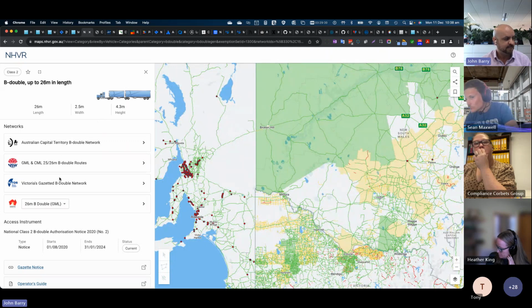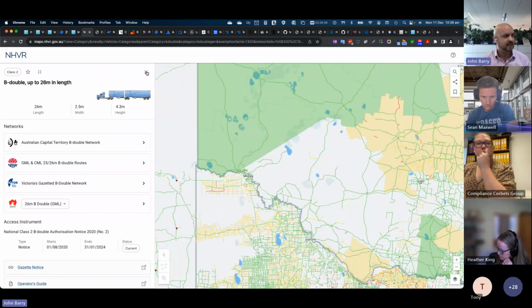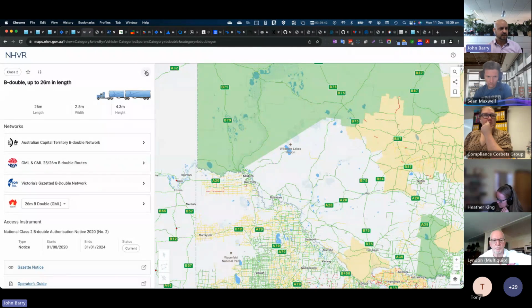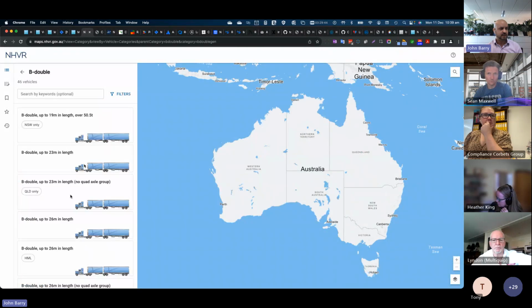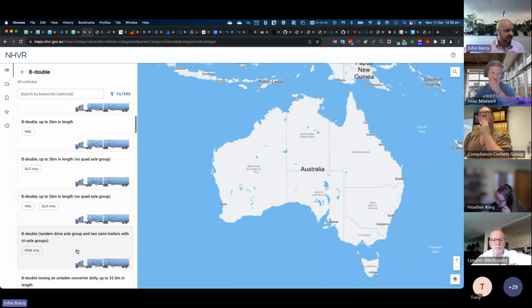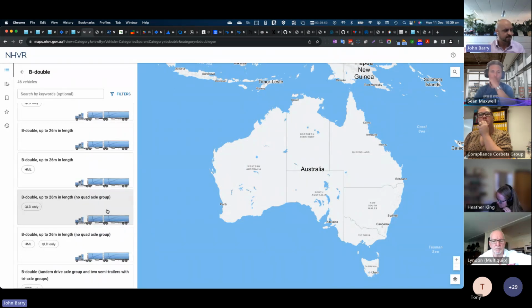You'll notice that Queensland's not in there. These are reference vehicle based, which means that if there are any differences in the conditions for a vehicle, they'll show up as a different reference vehicle. So in this case, for Queensland, we've got no quad axle group stipulation, which is why we've had to split them out.